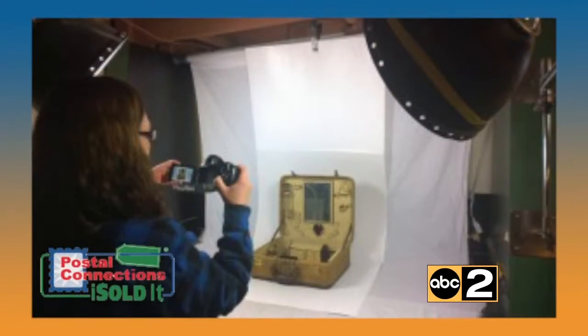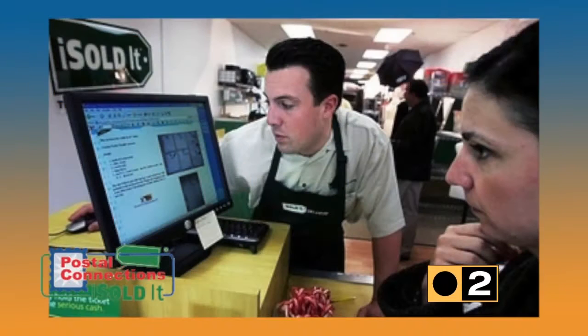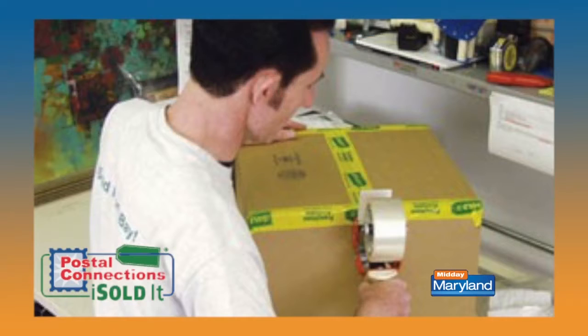And many of the iSold it locations are at a Postal Connections. We'll talk about that, sir. Yeah, we have stores across the country, and what we're doing now is putting the iSold it service into our stores. The closest iSold it service is over in Gaithersburg. But we also have them in our Postal Connections pack, ship, and print stores. It's a fun business. It really is a fun business. Yeah, and you guys are expanding all the time. We know that with new franchises.